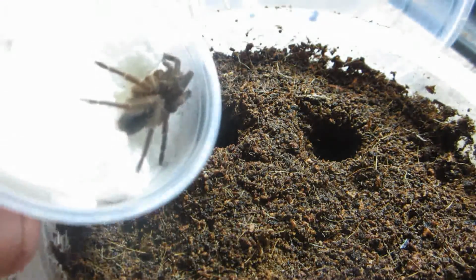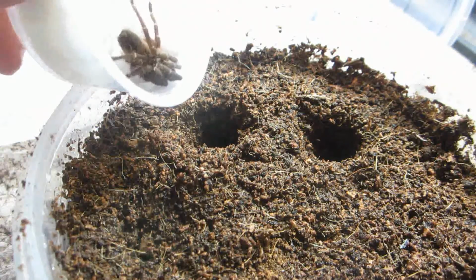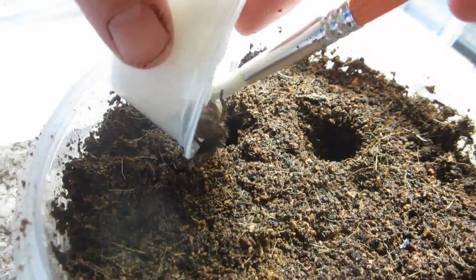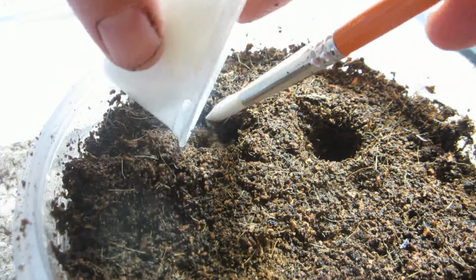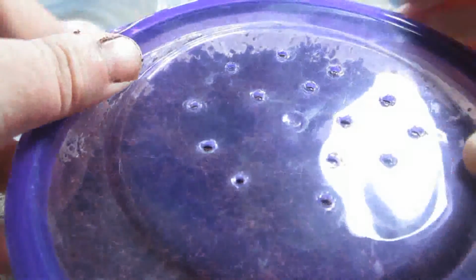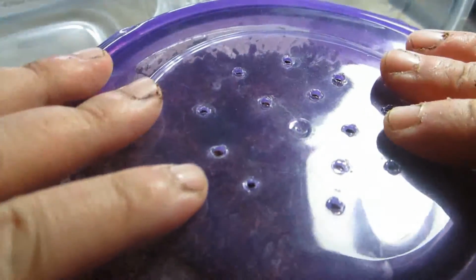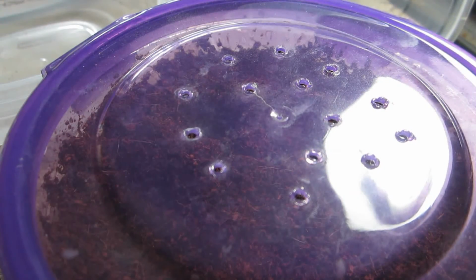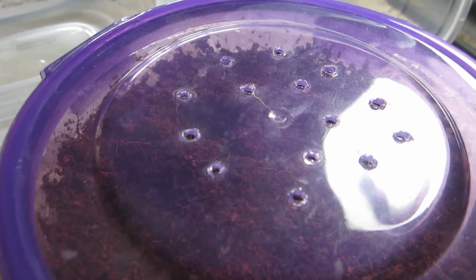It already had webbed quite a bit. Don't you love it when it's that easy? Boy, they were all that way. So there we go. That was the one I was the most afraid of, as far as the speed went, but it actually went easily. Alright, let's rehouse another one.